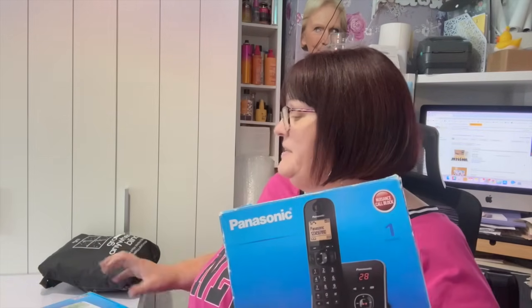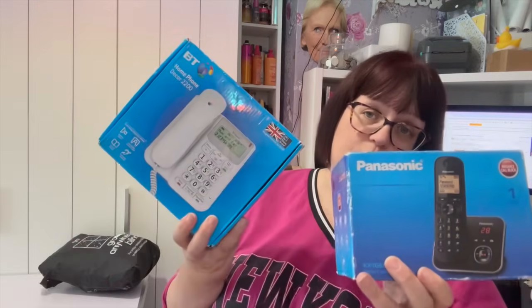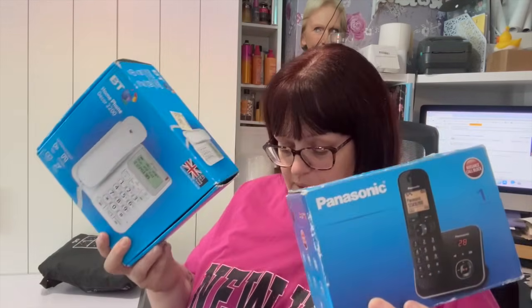And 2 phones: the Panasonic KXTG6801 and a BT home phone Decor 2200. They're not brand new, they are used in the box, but even so, they're in jolly good condition for £1 each. Jolly good, hark at me. I've just been listening to Agatha Christie, can you tell?